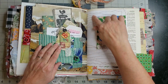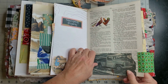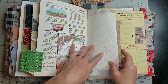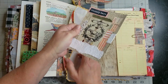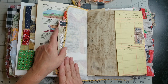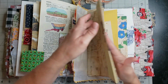This was just a fun page that I did a lot of sewing on, and I thought it would be fun to make it a journal page. I love the poultry farm animals. Another little pocket from one of my kits. And then this is embossed. It is a vintage Betty Crocker book cover, just like the soft cover. And then I just made this vintage, I don't know if it's a napkin or a tablecloth, but I made it into a pocket. And this is from a vintage railroad ledger in 1924.